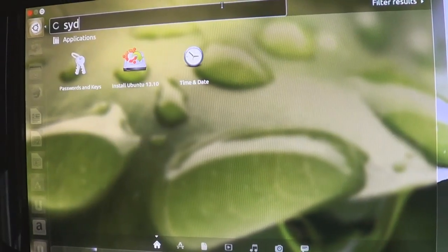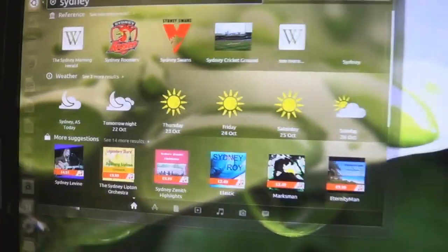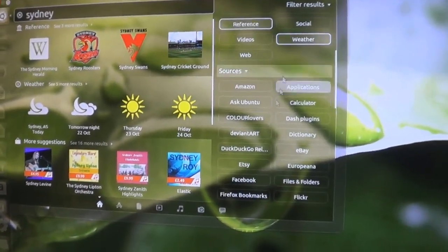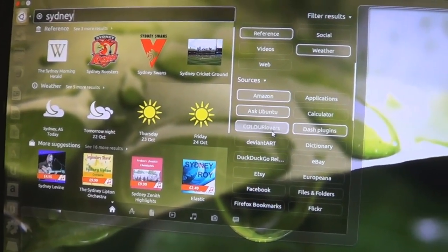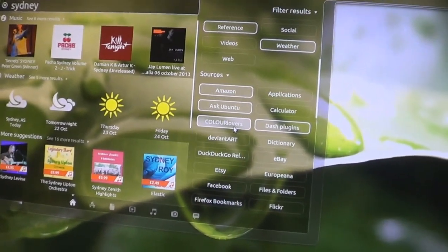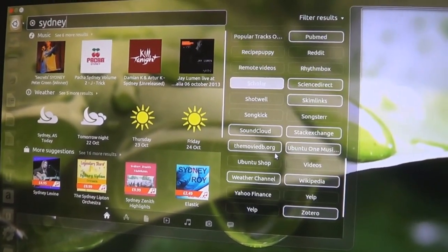If you type in Sydney, there we go, you've got the weather there too. Well, see, you just get so much, and you could just add all these things, like click on all of them and get all these things. I don't know why you would be buying Sydney off Amazon. I don't think they put cities up there, but all these things that you've got, this dash is this huge.